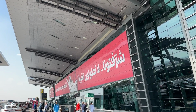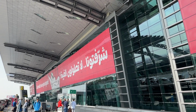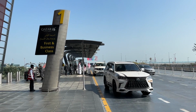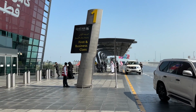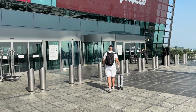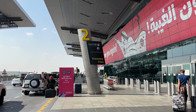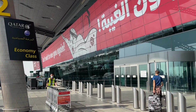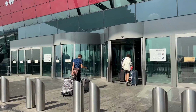You can see here the first thing that you're going to see is the specific entrance for first and business class passengers. They checked your ticket, so I wasn't actually able to go in and see exactly what that looked like, so we had to look at it from afar as we headed off to door number 2, which was reserved for Qatar economy class, as was door number 3, which takes up the larger portion of the check-in area of this terminal.